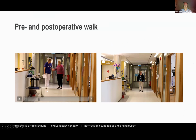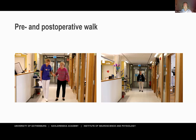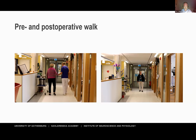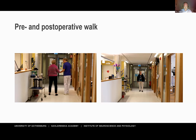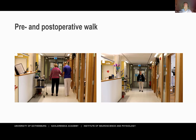So I will start by showing you just one example of a patient who was treated in our center about a year and a half ago. You can see how she walks preoperatively to the left here. She had gait and balance difficulties for the past 2 years when she came to us. She used a walker, but even so, she fell over and over, and she almost never left her house. She was very clumsy, and she had an increased need of sleep. She also used diapers because of urinary incontinence. Moreover, she was forgetful. She was apathetic.